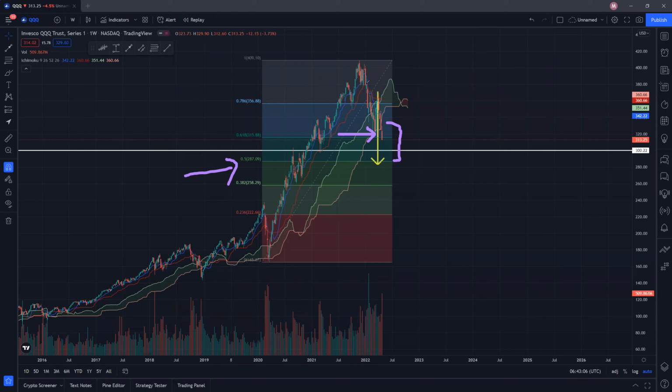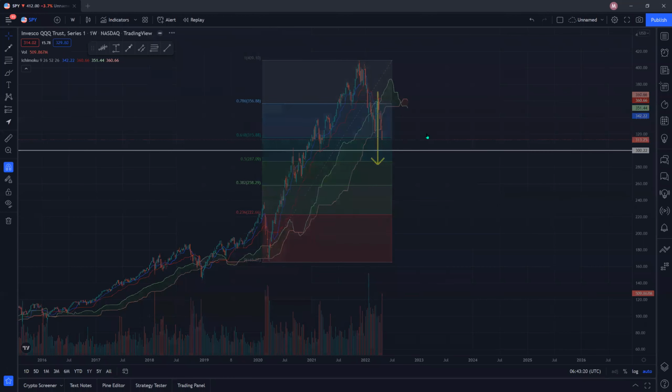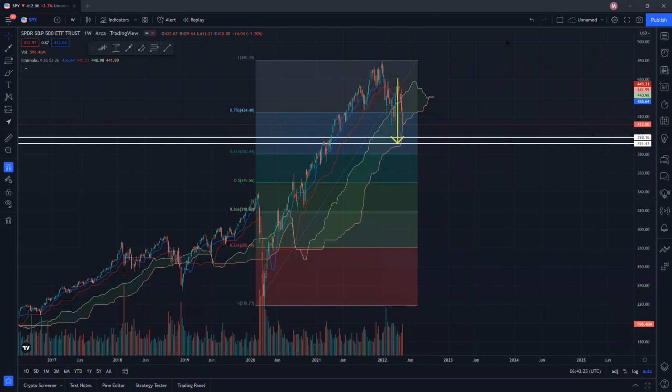So just a quick recap. QQQ is not looking good, likely to be heading below this 300 psychological support level. As for SPY, on the other hand, there's slightly more cushion compared to QQQ, but I do expect more downside ahead, and this $400 will likely be threatened in the upcoming sessions before we are likely to test this 380 and 390 Fibonacci support levels. And if there are any changes, I'll give you guys an update.